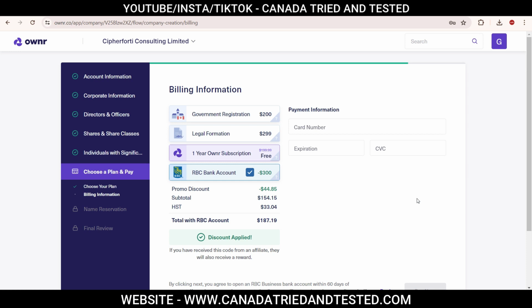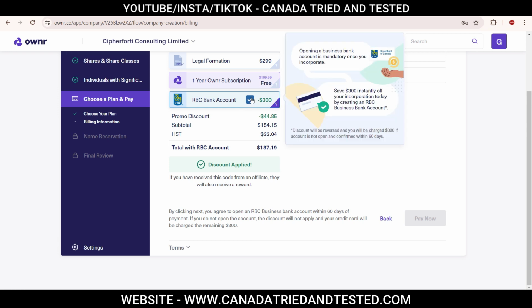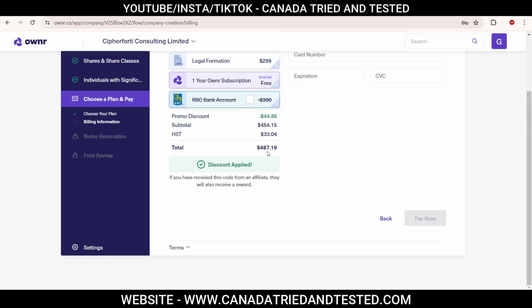And here you enter the payment information, your credit card. Also, you need to remember, once we come down here, by clicking next, you agree to open an RBC bank account within 60 days of payment. If you do not open the account, the discount will not apply and your credit card will be charged the remaining $300. So remember this. If you don't want the account and you uncheck this, the price increases. You see here, this increases to $487. So I'll keep it as it is and then pay now.